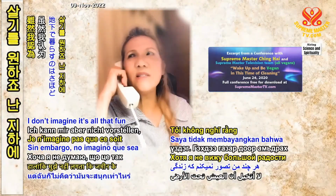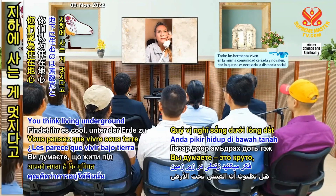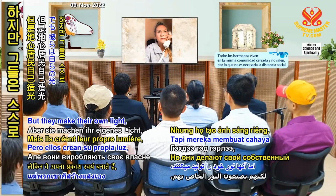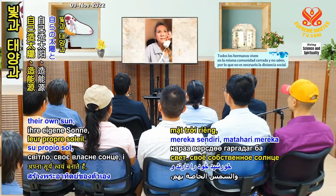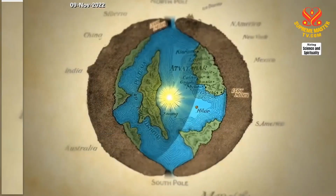I don't blame them. They'd rather live underground. I don't imagine it's all that fun living under the ground, though. No, Master. You think living underground is cool? No. Yeah, it could be more dark, but they make their own light, their own sun, and they make their own energy. So it's bright enough.